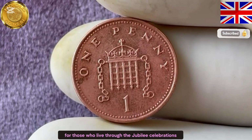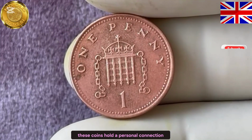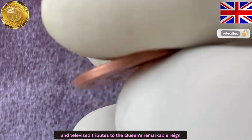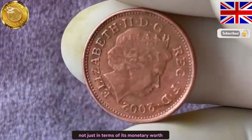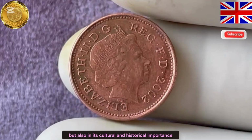For those who lived through the Jubilee celebrations, these coins hold a personal connection, evoking memories of street parties, concerts, and televised tributes to the Queen's remarkable reign. As the years have passed, the value of the 2002 penny has risen, not just in terms of its monetary worth, but also in its cultural and historical importance.